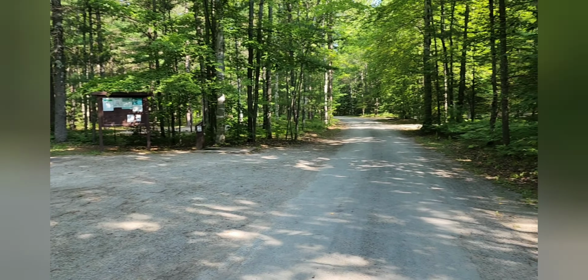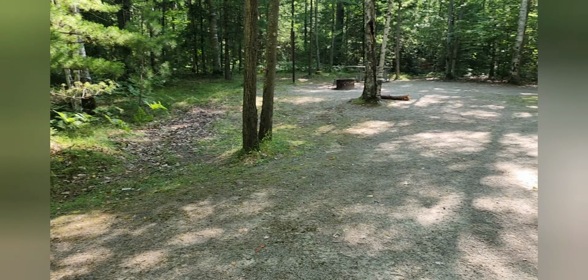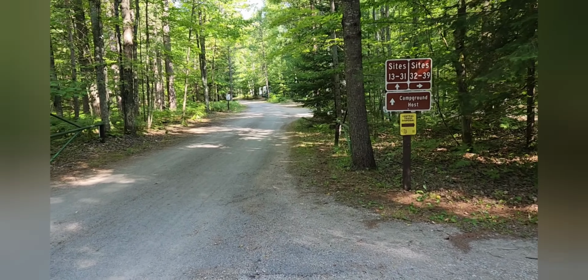You, of course, will not be completely secluded from your neighbors. However, there's a fair bit more trees here dividing you from your neighbors than what I'm used to at most other campgrounds. You can see here that each of the campsites comes with a picnic table and a fire ring. Some of them do have lantern posts, but I did not see the lantern post at every one of them.